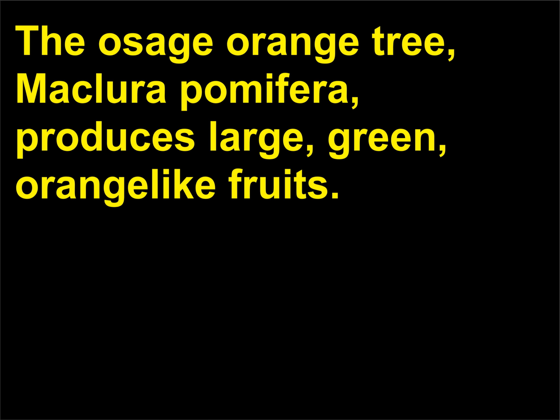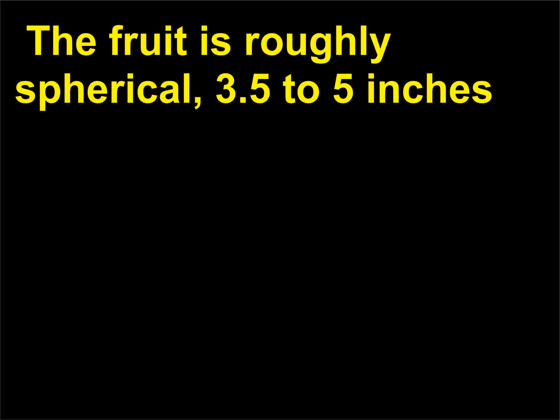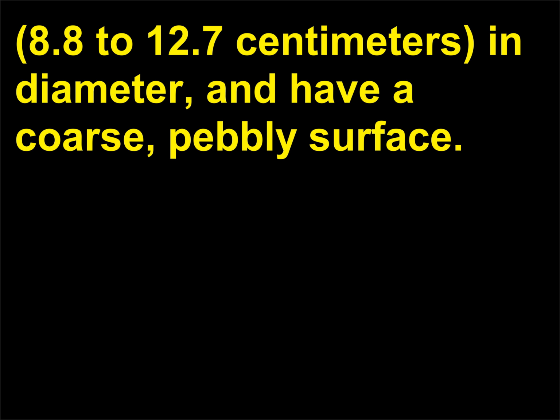The Osage orange tree, Maclura pomifera, produces large, green, orange-like fruits. The fruit is roughly spherical, 3.5 to 5 inches, 8.8 to 12.7 centimeters, in diameter, and has a coarse, pebbly surface.